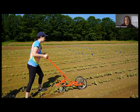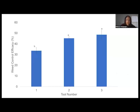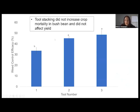So we looked at, well, what does this do for crop mortality and weed control? So we found a very similar pattern to the tractor mounted tool stacking work. When you used one tool, you had pretty low weed control, about 35 to 40%. But when you stacked tools together, we increased our weed control. And it did not take much time at all to set up a different tool, add a second or third tool, or anything. And then we also found that it did not increase our bean mortality, and it also did not affect our bean yield, which is great.